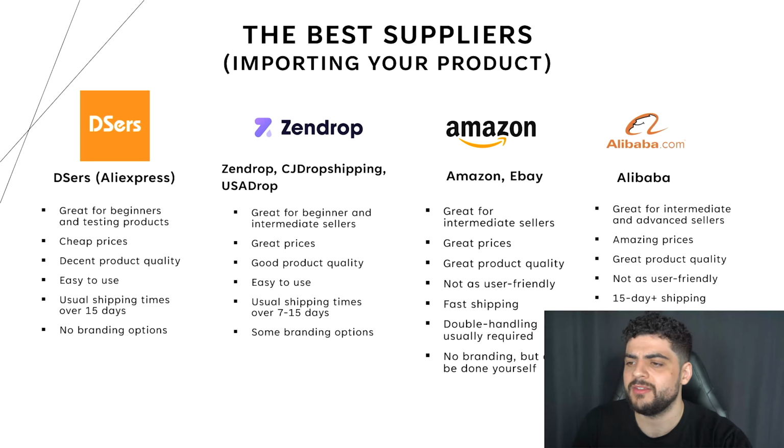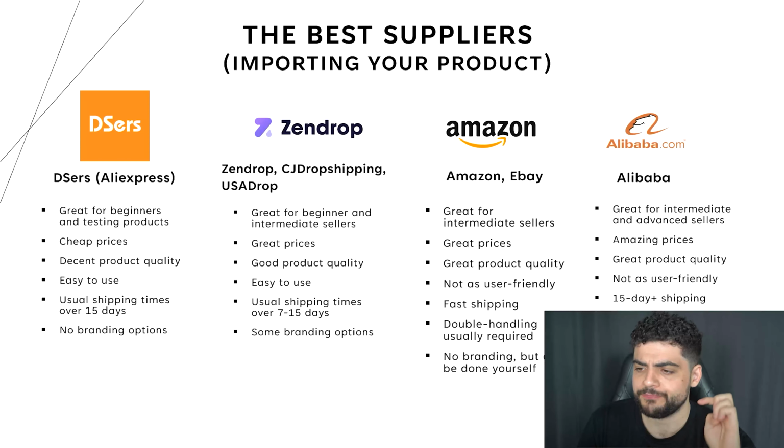The last one I've got here is Alibaba.com. So Alibaba is great for intermediate and advanced sellers. Alibaba has amazing prices, cheaper than anywhere you're going to get on AliExpress or any of these suppliers, because most of the time you're required to buy in bulk. But these are like the best prices you're going to get. Great product quality, some of the best, okay? You might get really good product quality on Amazon, depending on the seller, but always really good product quality on Alibaba. These are Chinese-based suppliers.